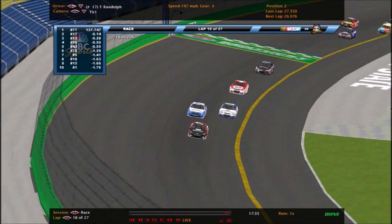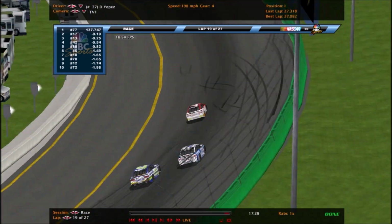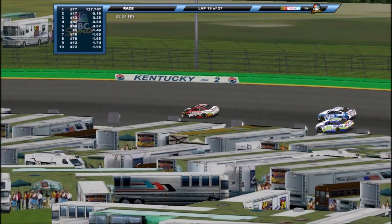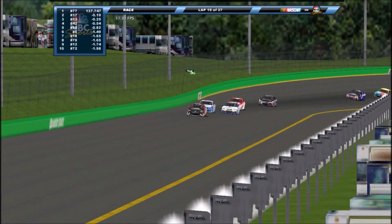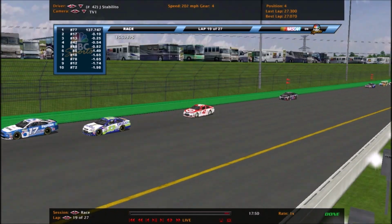As it's now a 5-car breakaway. Hugo Jones trying to go underneath the 17. That's going to allow him to keep his lead and maybe extend it here, as that's what the 77 wants to see in his rear view, is those two battling. James Stabilito looking for a way to capitalize too.